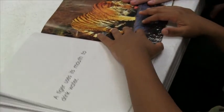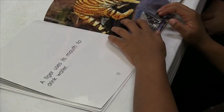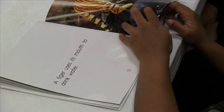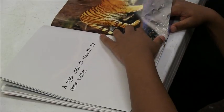Okay, I'm going to pause you for a minute. So tell me, what is this book telling us about? Eating and drinking. Okay, eating and drinking. And what's eating and drinking? You drink water and eat. Okay, so let's look back at this book a little bit.